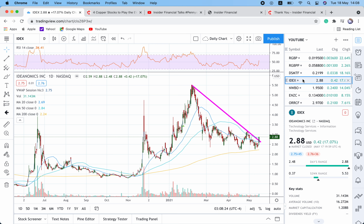IDEX had a good day, up 17%. This is one we've covered a lot here at Insider Financial. This one has a history of big runs. This is a classic example of keep buying dips, selling rips. The chart has been a giver if you follow that strategy for the past years.